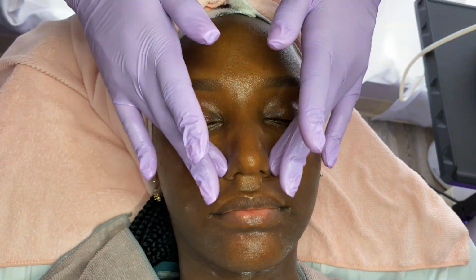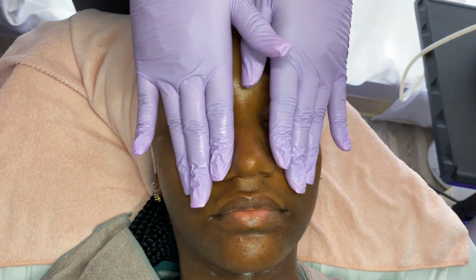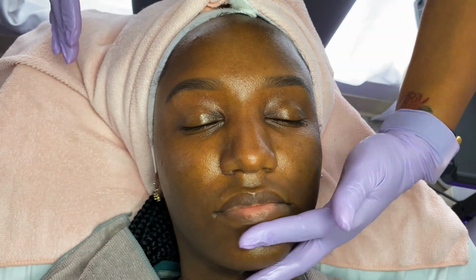And for myself, I absolutely love it. You guys know that I have normal to dry skin. My client is going through a drier to normal period right now with her skin. So this is my best choice, I feel like, in using on her skin at the moment.